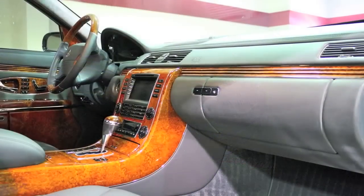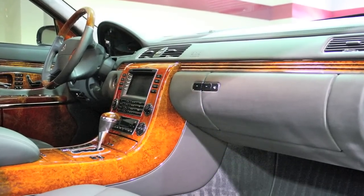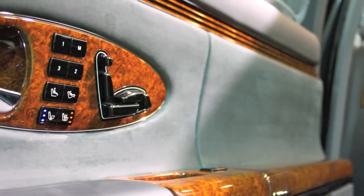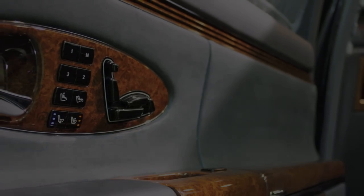Inside, only the finest materials make it to the cabin. The leather is extremely thick and supple, and the wood is finely polished and abundant to say the least. There's extensive suede, further enhancing the luxurious ambience of this world-class motor car.